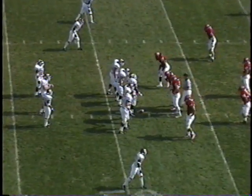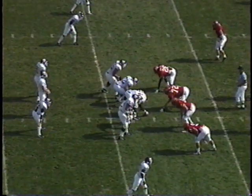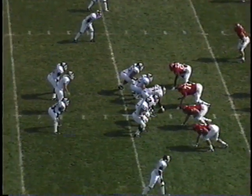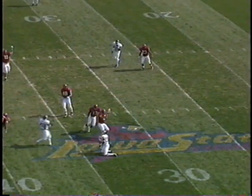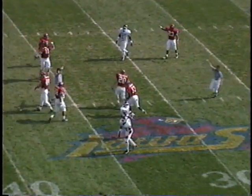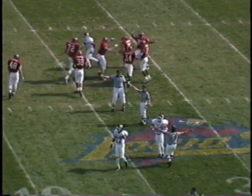And A&M operating at the ISU 48 after a nice run by Eric Bernard. This time A&M shows the shotgun. Here's the second down play. Deep pocket. Steps up. Throws. And it is intercepted as the intended receiver had fallen down at the 34.